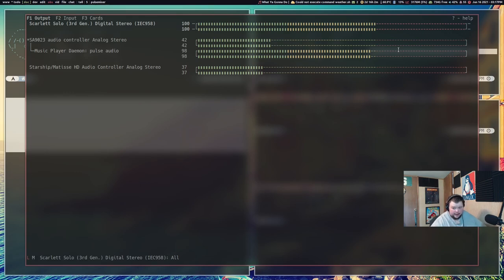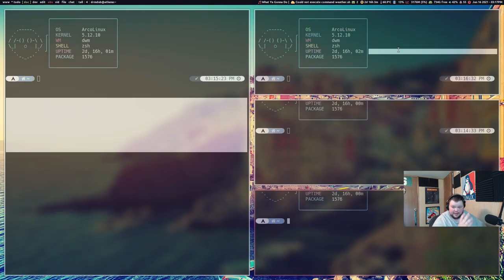And here's another thing. I don't know if I'm going to be able to get it to do it or not, but I have a scratchpad up on the screen right now. What I'm supposed to be able to do is hit the key binding, and that's supposed to make it go away. In this case, it did, and that's great. That's the way it's supposed to work.